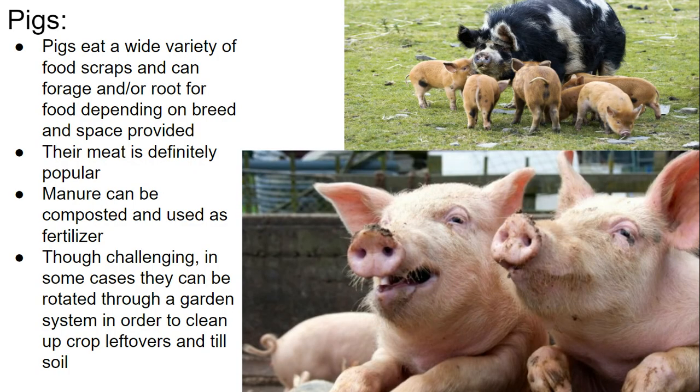Okay, our last animal is pigs. Now, pigs are traditionally and around the world one of the most popular backyard animals to have because they're so great at eating a wide variety of food scraps. They can also forage and root for food depending on the breed of pig and the space that you're giving it to forage for food. But they are the widest consumer of all of your vegetable and kitchen scraps. They eat most of it.